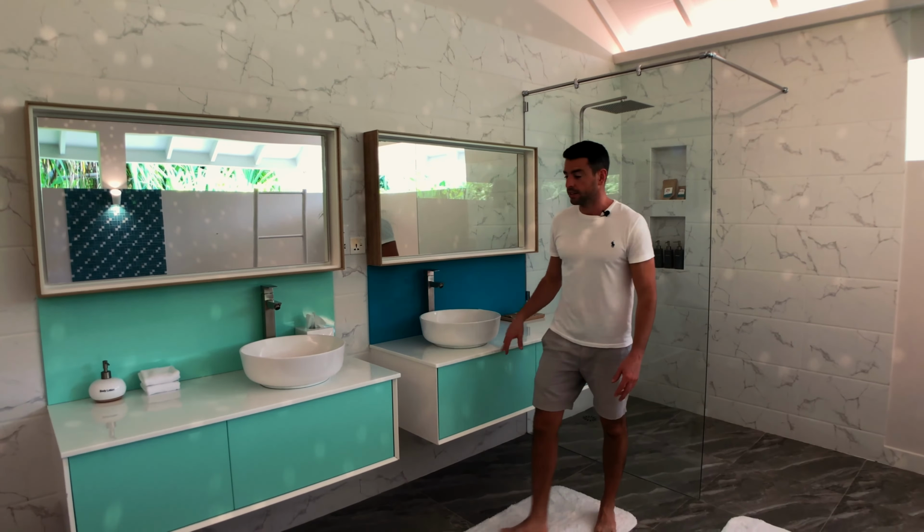As you can see, really nice style and look to the villa with that pitched roof and the palm trees rustling behind.